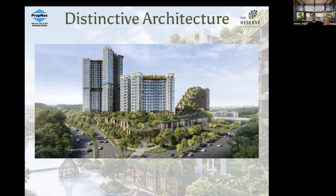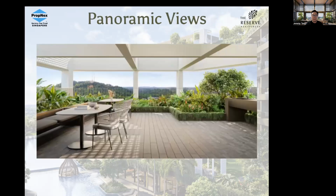Above it, we have our 12-story Creekside, our 17-story Reserve Residences blocks 9 and 11, and the 33-story blocks 13 and 15, Reserve Residences Horizon. Okay, panoramic views. Looking out towards the nature reserve from the 33rd level. This is the tallest building in Bukit Timah.